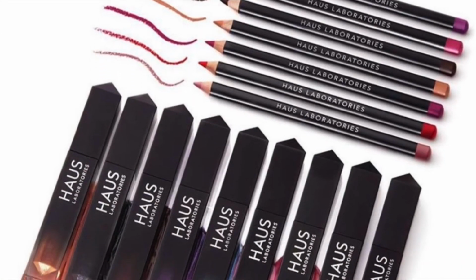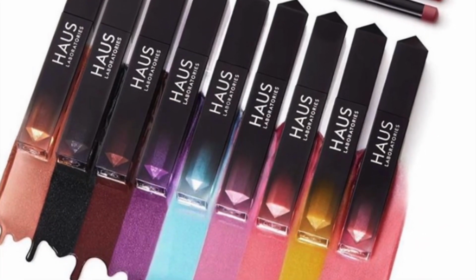Next, we have from Haus Labs some new shades of Le Riot lip gloss and some lip liners. I have never tried anything from Haus Labs, which is Lady Gaga's brand. I am intrigued about it. I definitely want to try something from her brand. I don't know, it's just Lady Gaga.